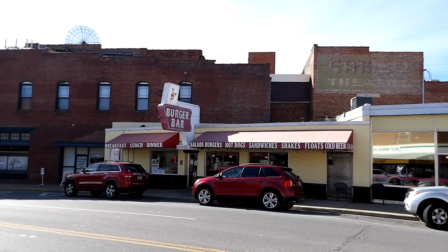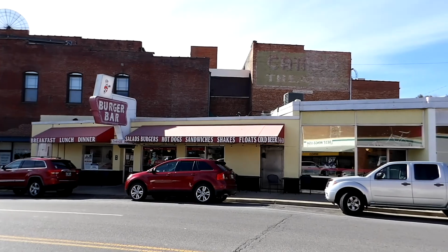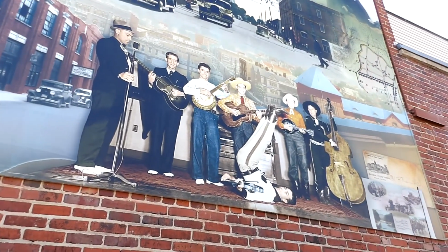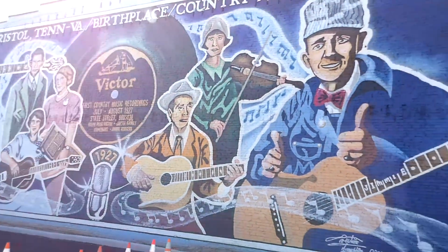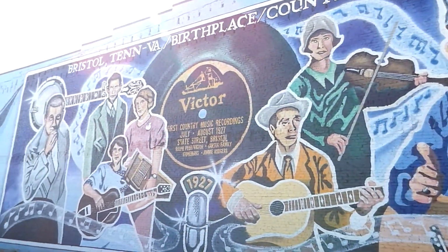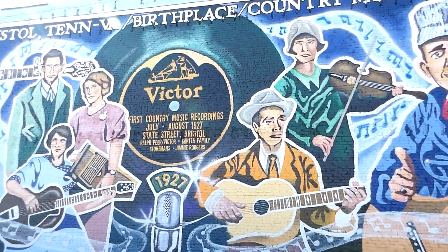Here's another shot of the Burger Bar across the street to give you an idea just how it kind of sits here, this old building. It's a great mural here on the Virginia side of the state line. Looks like a whale of a show to me. As you can see, here's another great mural depicting the birthplace of country music. Here's the old singing brakeman, Jimmie Rodgers. Of course, the Carter family and Mr. Ralph Peer, who recorded those legendary sessions.